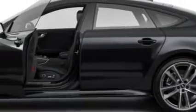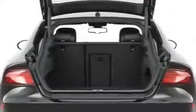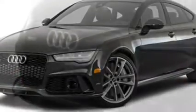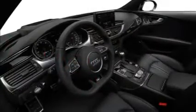2018 Audi RS7 performance. The Audi RS7 is the high-performance companion to the standard Audi A7 hatchback, and is complemented in the automaker's performance lineup by the Audi RS5 Coupe, Audi S4 Sedan, and subcompact Audi S3 Sedan. The 2018 Audi RS7 will be one of the latest cars developed by Audi.